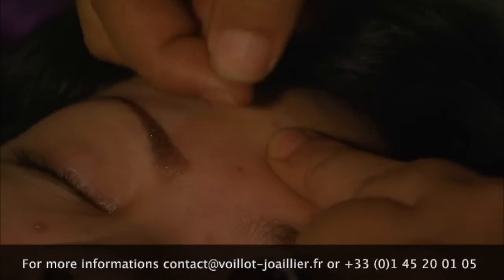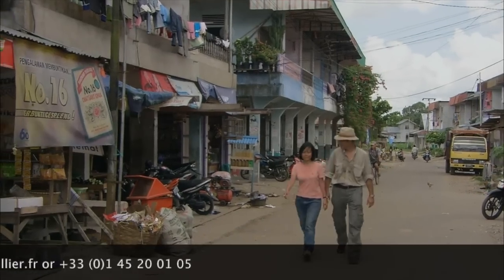Popular belief says that the soussouk also has a spiritual aspect or a magical aspect that repels harmful actions and bad spells.